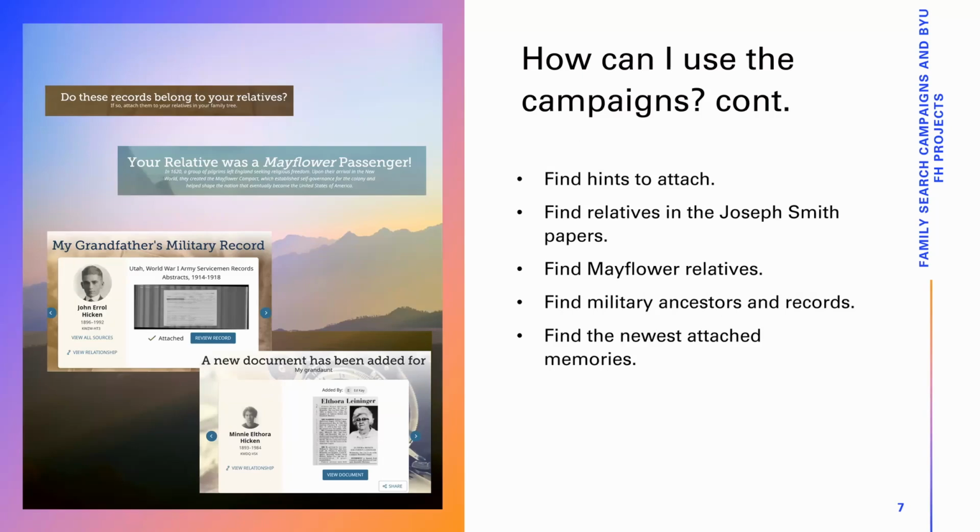Another thing you can do on it is you can find hints. So a lot of times people say, well, how do I find these hints? There are a couple of ways to find them. One's on the main page, but you can go to the campaigns, and they do have a hint page, and it will give you the hints that you can attach to your relatives. So that's kind of a helpful thing to find some sources if you're not really a big researcher, or if you're like a kid. Of course, you need to know how to do that, but it's not very hard.